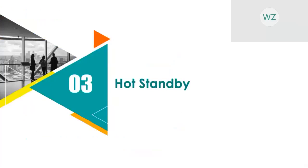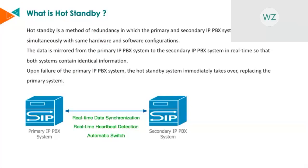Next, the hot standby. So what is hot standby for the CooVox series PBX system? Hot standby is a method of redundancy which requires two of the CooVox series IPPBX with the same hardware and same software configurations to run at the same time. One of the PBX will be running as the primary server. Another will be the secondary server. And the data will be mirrored from the primary server to the secondary server in real time. So the two PBX servers will always be kept identical.